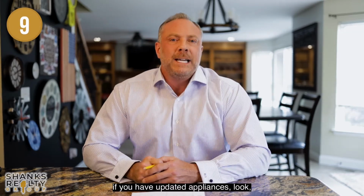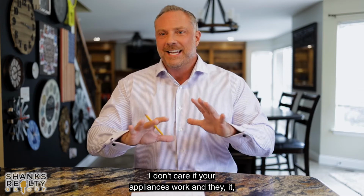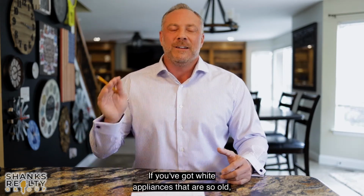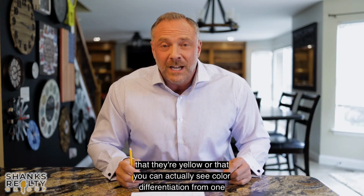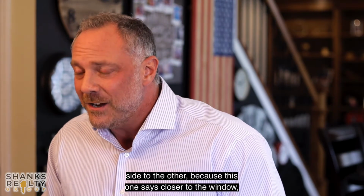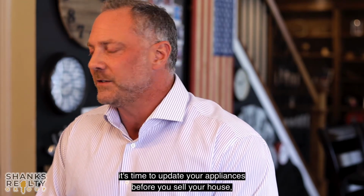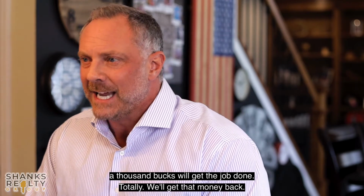If you have updated appliances, look, I don't care if your appliances work and the oven works, the microwave works, the refrigerator works. If you've got white appliances that are so old that they're yellow, or that you can actually see color differentiation from one side to the other because this one sits closer to the window, it's time to update your appliances before you sell your house. A couple thousand dollars will get the job done. Totally will get that money back.